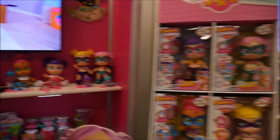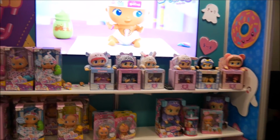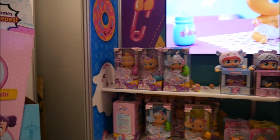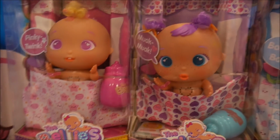So they got superhero baby dolls, interesting. So they're really expanding outside of the boxy girl stuff. And then we also have the bellies here, look at that face. The hair is interesting on this one.